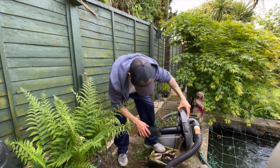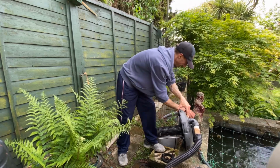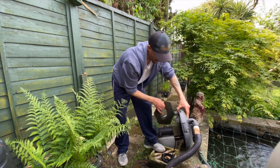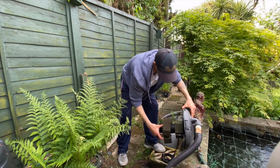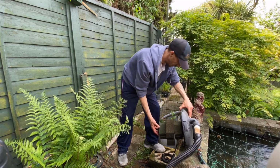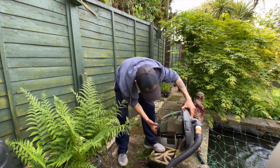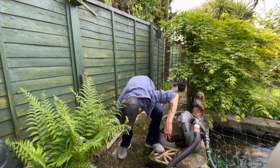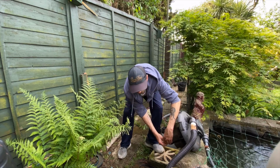Story of my life, jumping the gun. Put the little nut and washer back on.